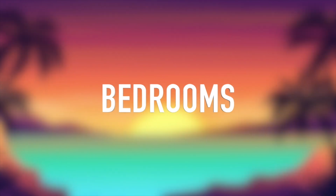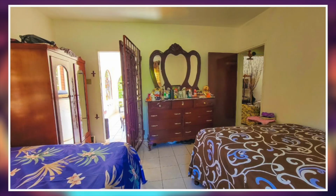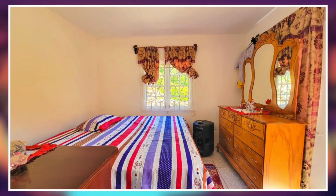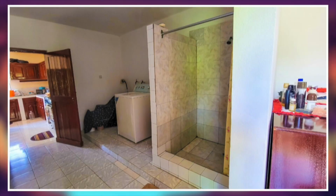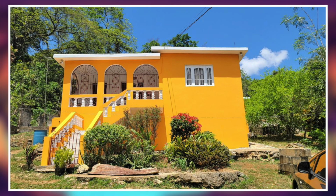We then move on to the bedrooms. Here's the first bedroom. Second bedroom. And this is a third bedroom. Followed by that is the bathroom. Next, we have an additional shower along with the wash area. And that would be the end of the images for house number 2.